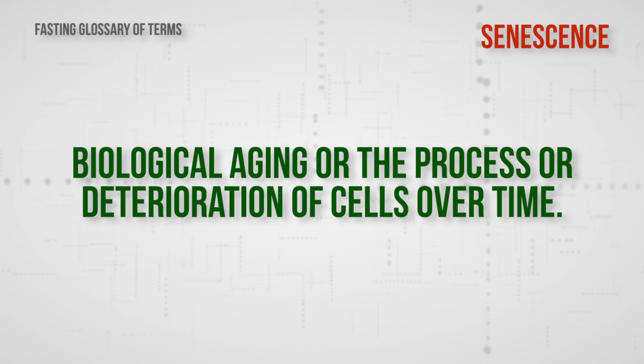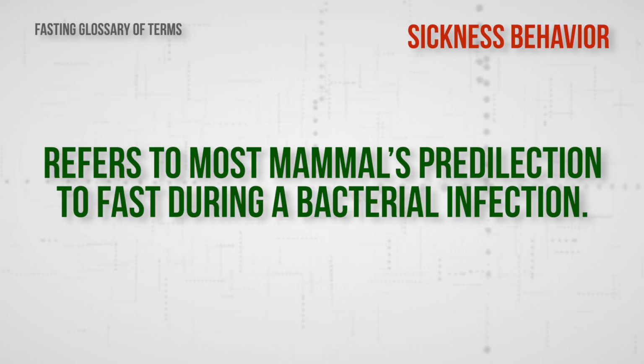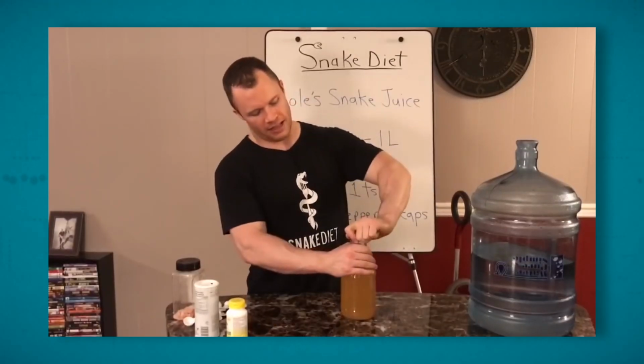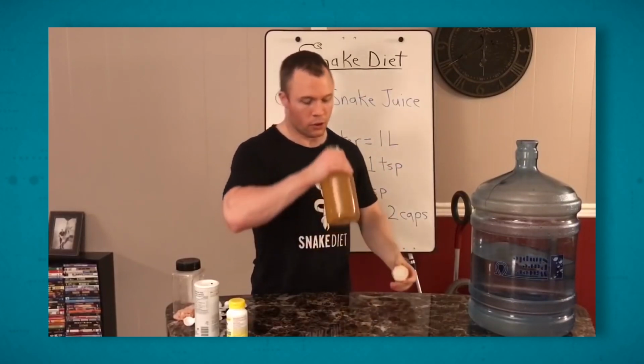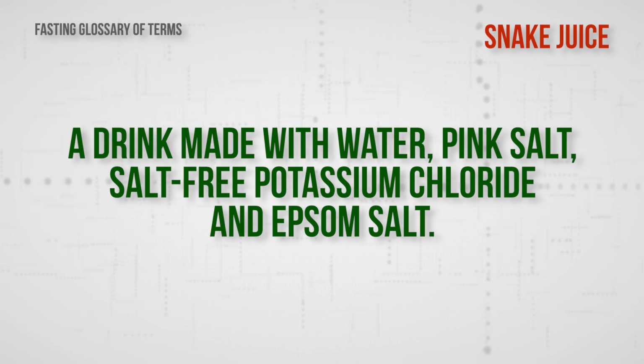Senescence, biological aging or the process of deterioration of cells over time. Sickness behavior refers to most mammals' predilection to fast during a bacterial infection. Snake juice. Health influencer and trainer Cole Robinson created this controversial electrolyte drink to aid a fasting individual. It's made with water, pink salt, salt-free potassium chloride, and Epsom salt.